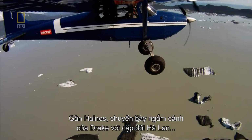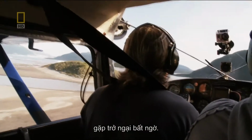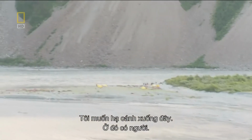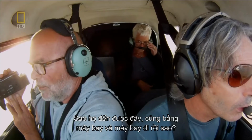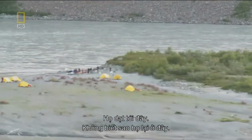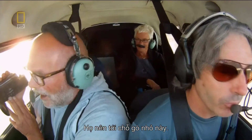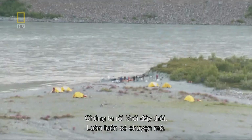Near Haines, Drake's flight sim tour with a Dutch couple hits a snag. There's people here. Damn it. Son of a... I wanted to land here, right there. There's people there. How did they come here? Also by plane? No, they were on a river trip. Oh, river trip. No, they floated down. I don't know why they're there. They ought to go to the knob over here. We're out of here. Damn it, it's always something.